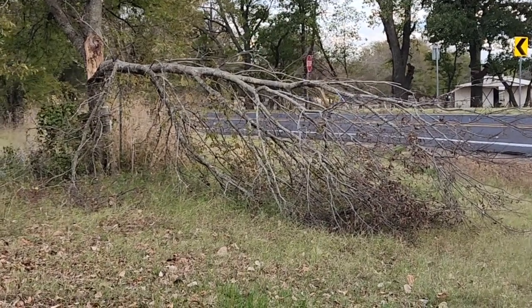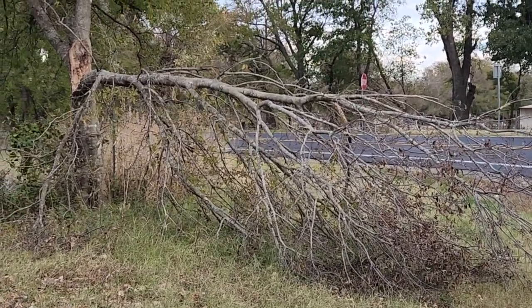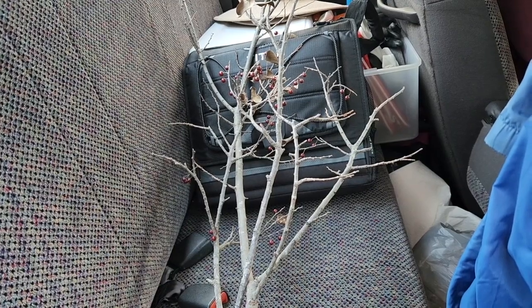Came around the corner and there it was. Just full of berries and all kinds of cool things on it. We found our Christmas tree.